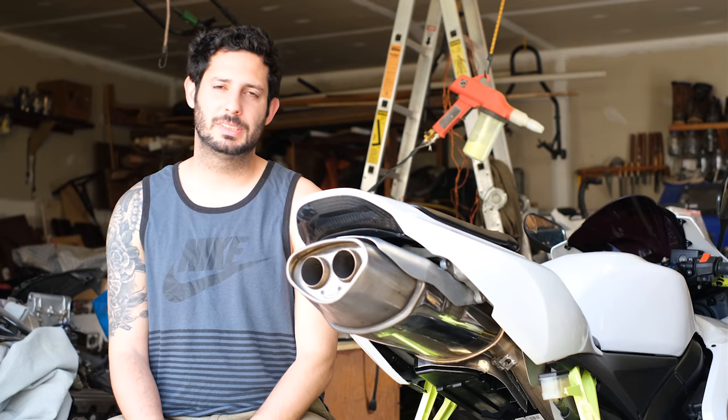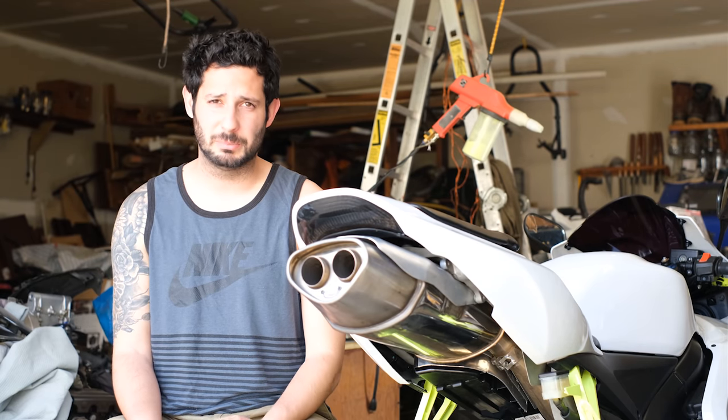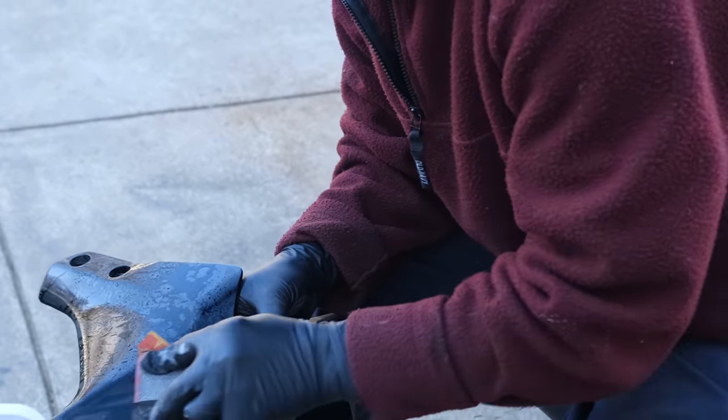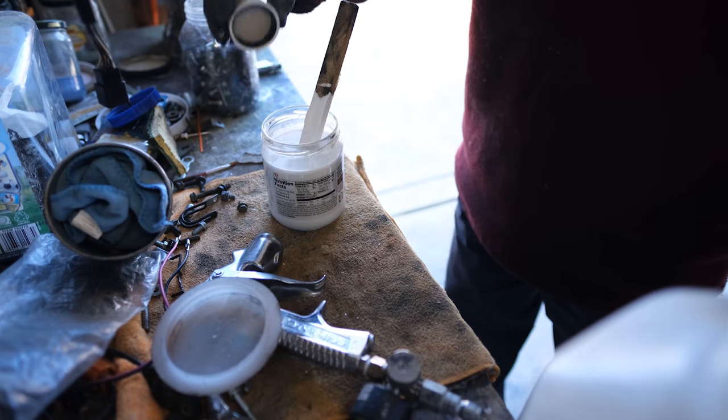The paint process, obviously, takes several years to be able to master and learn, and we still don't have it mastered. We still make mistakes. I think that being able to recover from your mistakes is one of the biggest skills that we have in the garage, and painting is one of the places where we use that skill a lot.